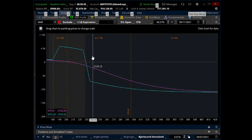So I want to try to address this somehow today, and the ways to address it are either to take off some of these call spreads that I'm long, or buy some out of the money call spreads to affect this, because that's not good.